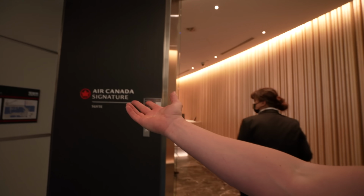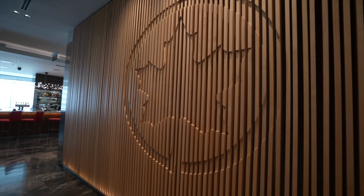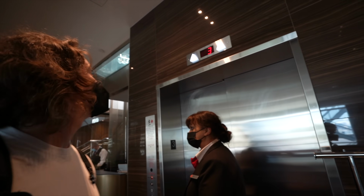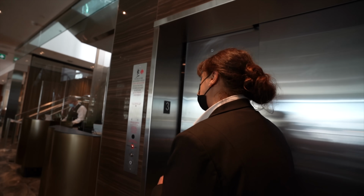So not only are we heading into the Air Canada Maple Leaf Lounge, we're actually headed into the Air Canada Signature Suite. Access is inside the Maple Leaf Lounge, but up a private elevator with only access by Signature Suite guests.